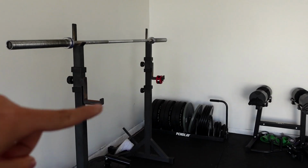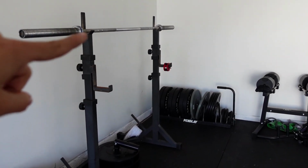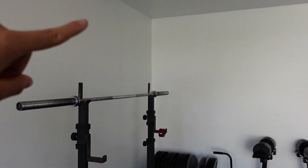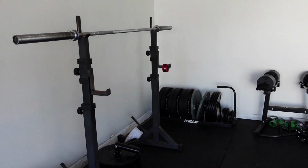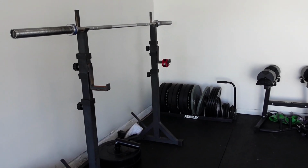Here is our squat stand. It's got the hook for the bench press that's lower, and then that's adjustable, and then the top is adjustable for squats. And so it can go pretty high. I actually can put it up really high to where I can do pull-ups on this. My husband cannot, but that is something that being a little bit shorter can help with.